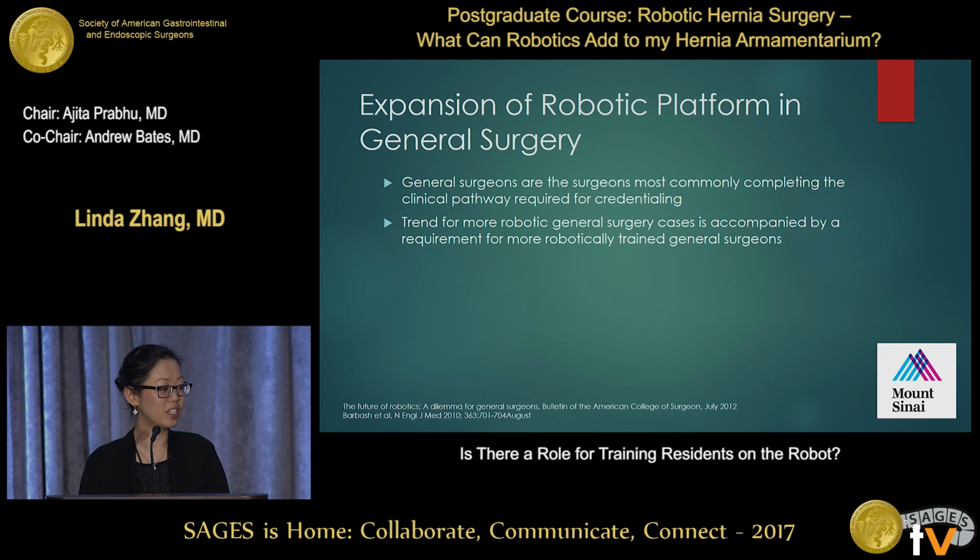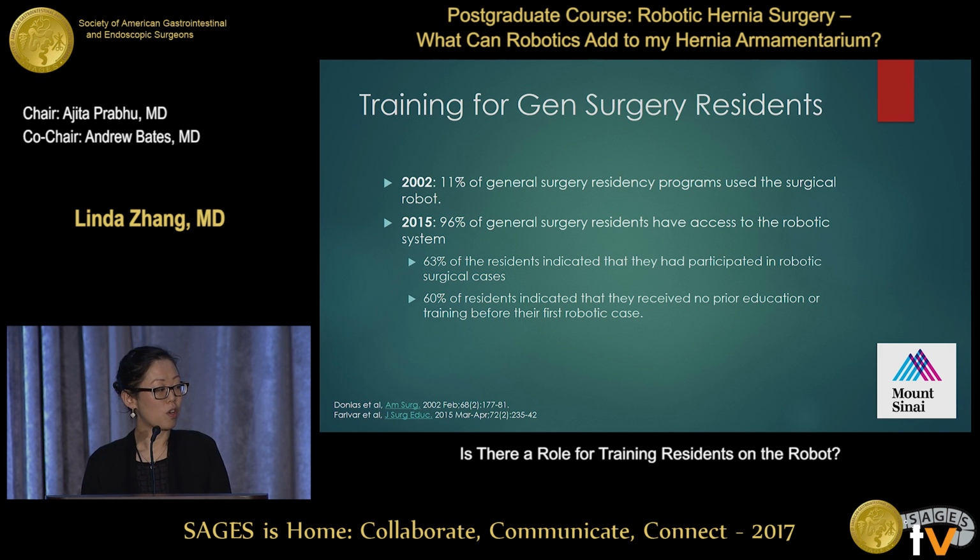At this point, there is no doubt that there is an expansion of robotic platform in general surgery. And general surgeons, according to the marketing division at da Vinci, are the most common surgeons completing the clinical pathway to credentialing. And as there's more demand for robotic general surgery cases, there's also more demand for robotically trained general surgeons. So how does this translate to general surgery residents?